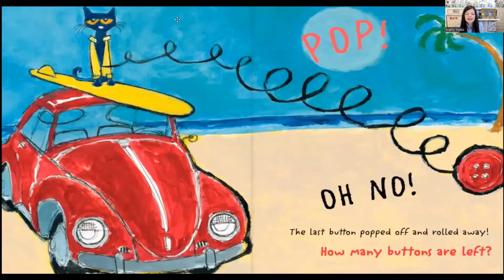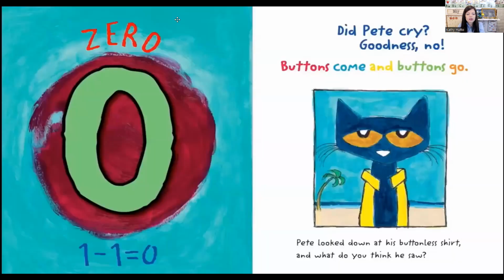Uh-oh, pop! The last button popped off and rolled away. How many buttons are left? Zero. No buttons are left. One take away one equals zero. Did Pete cry? Goodness, no. Buttons come and buttons go. Pete looked down at his buttonless shirt. And what do you think he saw?